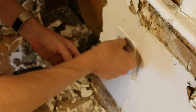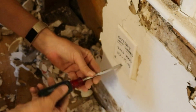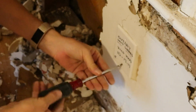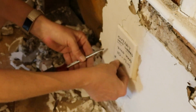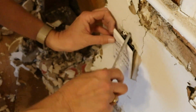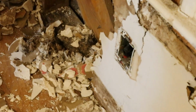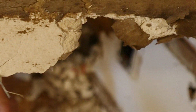But even since I put this up, it's rusted, because there was water. I don't know what was going on, but this wall is a little damp. So I'm just going to leave it alone. I can't remember what we... Yeah, they're taped off. Okay. Well, that's a load off. Yeah, you can tell. This is wet.